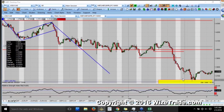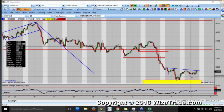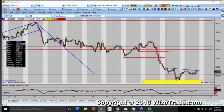Here's the dollar Canadian. We have the potential. Okay, this is a potential. Now it is potential. That's it. Just nothing more than that. You have a little inverted head and shoulder pattern. Possible. Okay, it is possible. Now, in order for that to happen, you're going to have to see a weak Canadian jobs report and a strong dollar jobs report. So there's two things that have to work in order for that to happen.